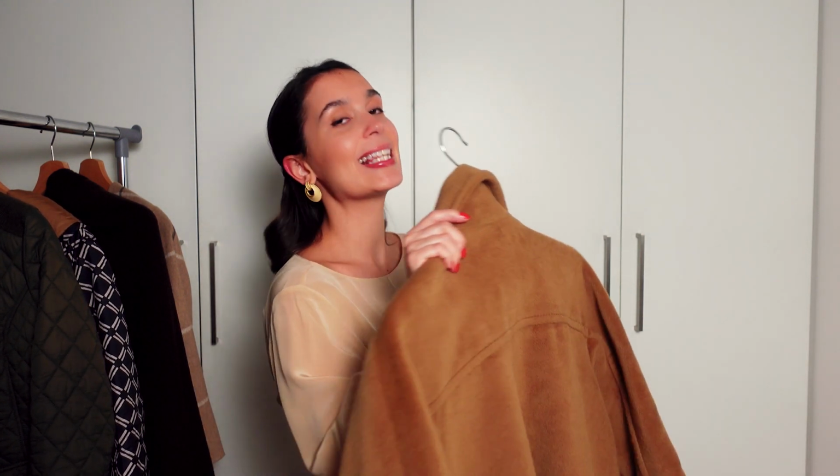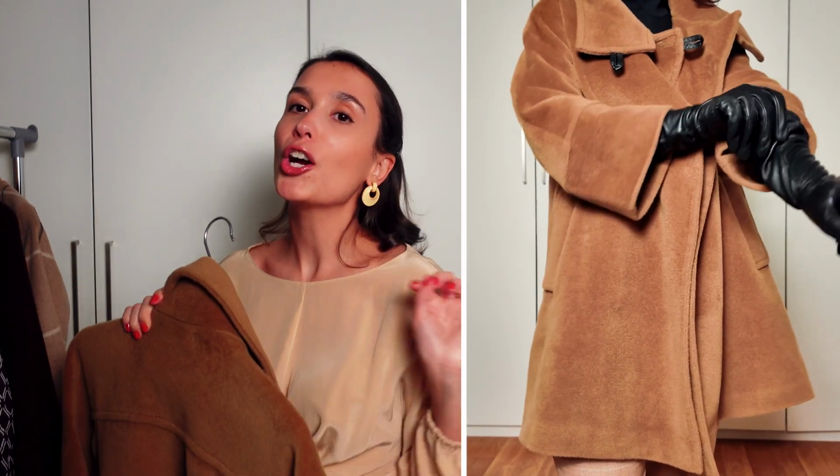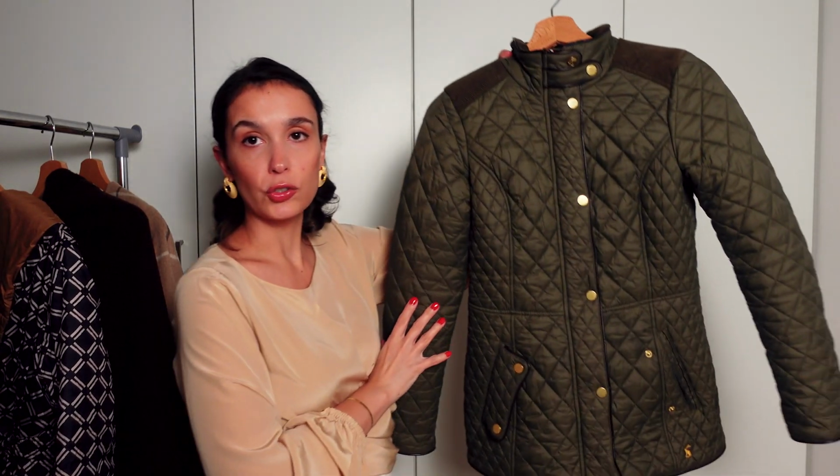And this is the perfect type of sleeve to combine with elbow length gloves. I think it looks so charming, so chic, so unexpected, yet deadly fabulous. So if you're going for that look, this is the coat to pair it with. Third one would be a country jacket.